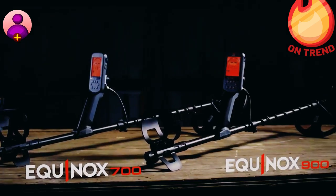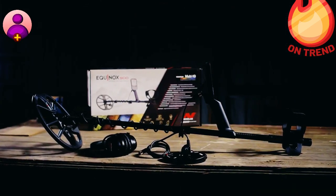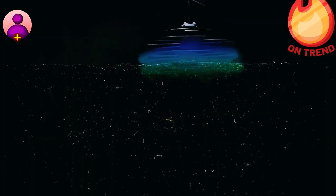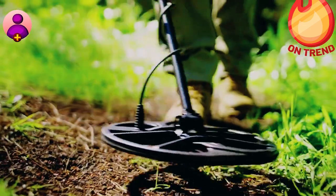One of the standout features of the Equinox 900 is its fully waterproof design, allowing users to explore underwater environments with confidence. Submersible up to 16 feet, 5 meters. This detector opens up a world of possibilities for uncovering gold, silver, jewelry, coins, and other treasures beneath the waves.